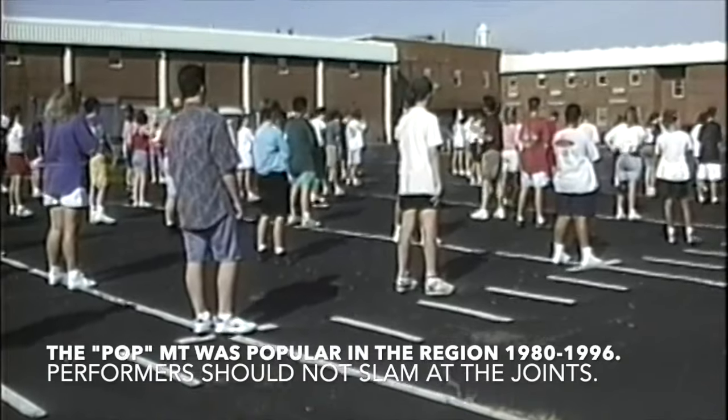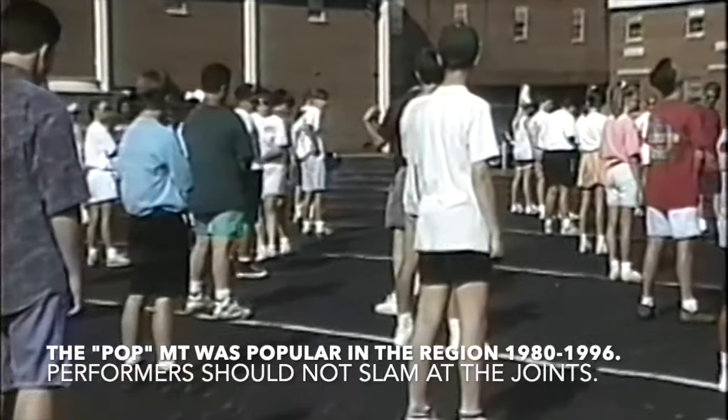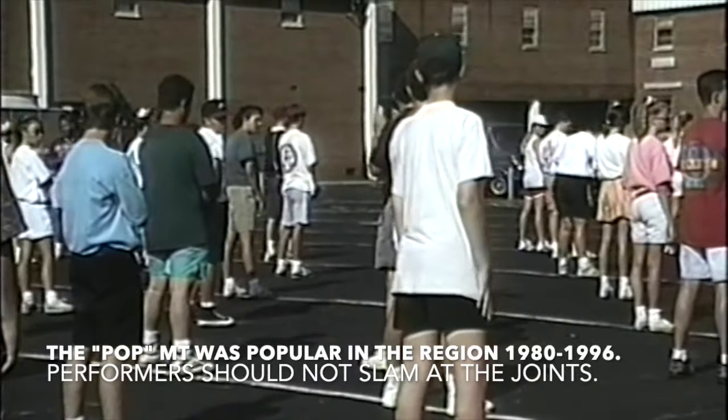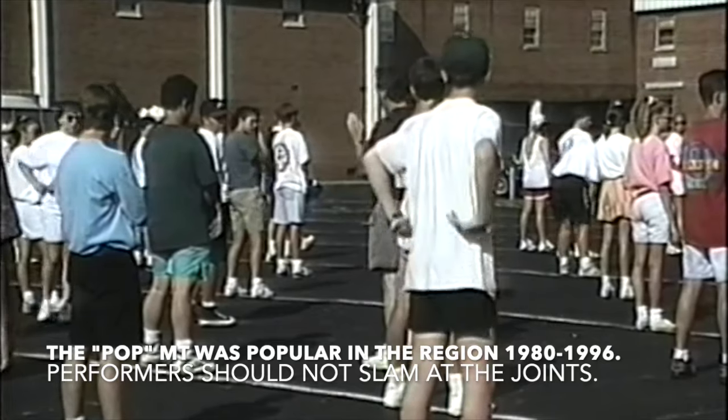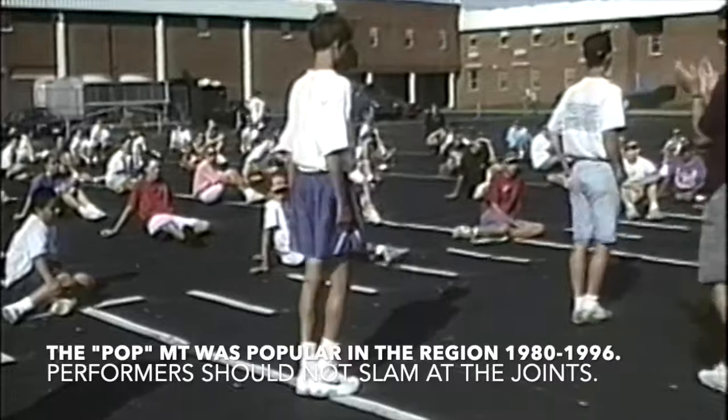Now, if you're really efficient with it, you don't have to work so hard at it. And you don't want to be loose with it. You're not going to be loose, it's going to be crisp. Really pop it. This freshman just doesn't quite have the crisp pop yet. His moves are too loose.